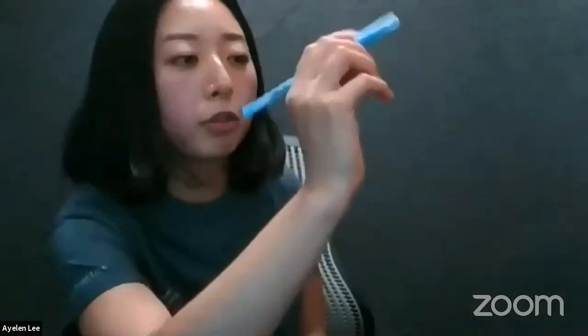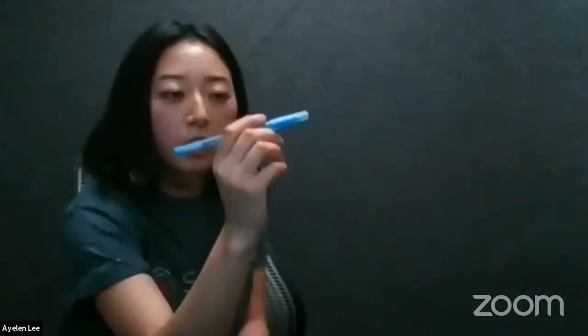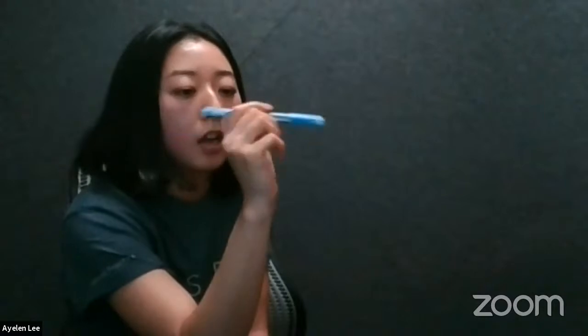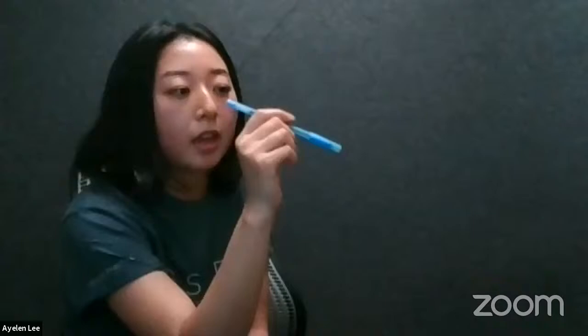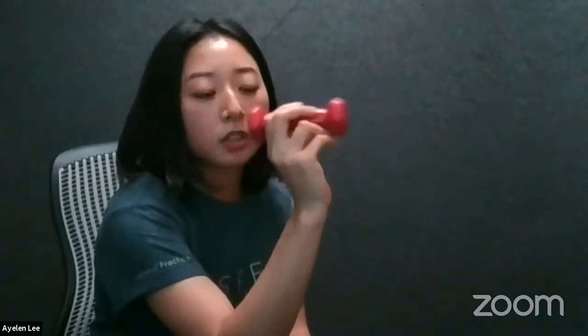And feel free to follow along, but if you are experiencing any pain, I would definitely recommend stopping the exercise and consulting with the doctor or reaching out to one of us. So the dart thrust motion looks like you're throwing a dart. So you can start with a pen, just go back and forth. And then sometimes I even like to progress using a weight, like a 1 pound weight, if that's not painful. And so this is just a good way to initiate that range of motion.